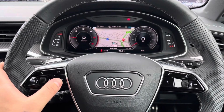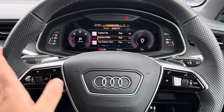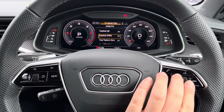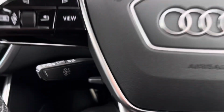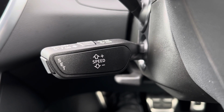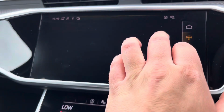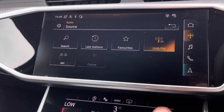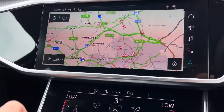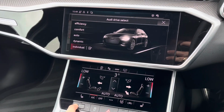The virtual cockpit can be configured to your preference using the left side of the multifunction steering wheel. On the right is your volume and voice controls with mid-journey phone calls, and underneath to the left your cruise control and speed limiter for those precious motorway miles per gallon. From the central touchscreen display you can access Apple CarPlay or Android Auto, DAB and FM radio stations, or simply navigation.